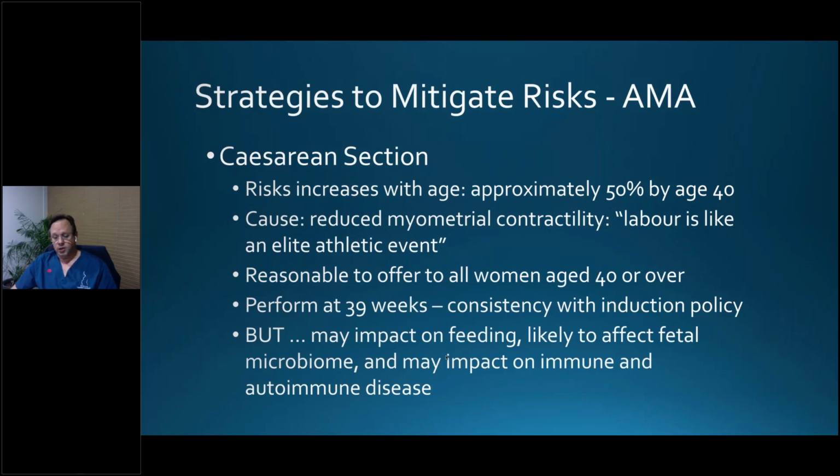We do know that caesarean section has its downside, so it's still a major procedure. Even though it's very safe, it may impact on feeding. It is likely to affect the fetal microbiome, and we still don't know exactly what that means, but more information is coming out year by year. It does appear to have some impact on the fetal or neonatal immune and autoimmune condition that may play out in later life.